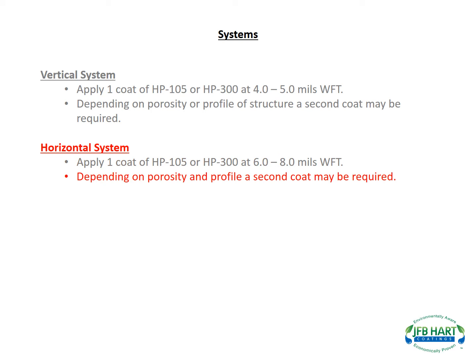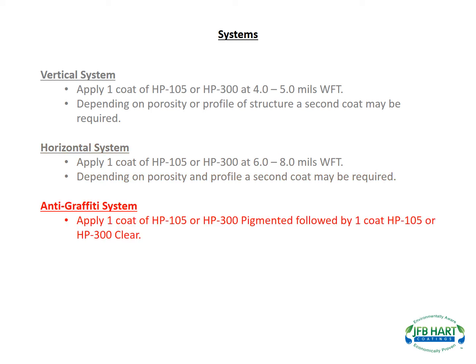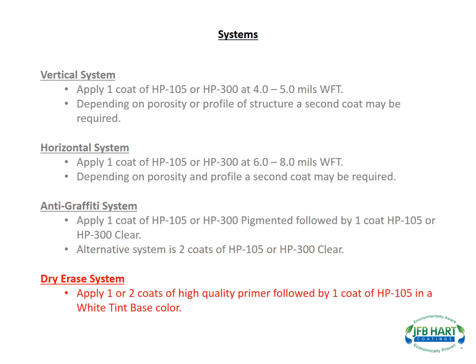Depending on porosity and profile, a second coat may be required. Anti-graffiti system: apply 1 coat of the HP 105 or HP 300 pigmented, followed by 1 coat of the HP 105 or HP 300 clear. Alternative system is 2 coats of the HP 105 or HP 300 clear. Dry erase system: apply 1 or 2 coats of a high-quality primer, followed by 1 coat of HP 105 in a white tint base color.